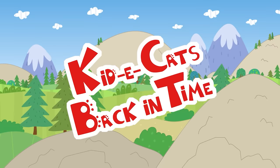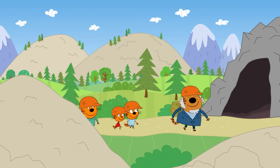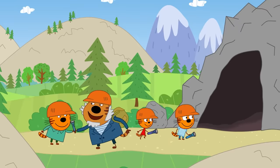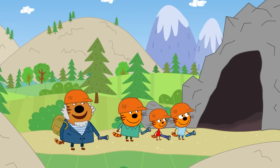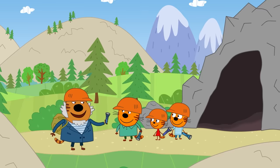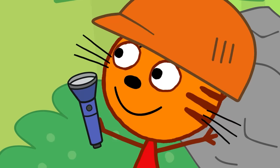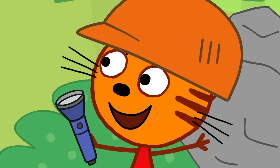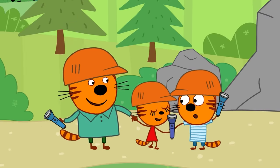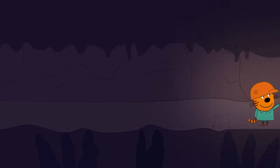Kitty cats, back in time. One day, Grandpa and the kittens set out to explore a cave. Long ago in prehistoric times, ancient cats didn't build houses like us. Instead, they lived in caves, just like this one. Don't you worry. We've got flashlights and helmets to protect our heads. They're really strong. Yay, this is amazing. We look like real cave explorers. So awesome! Me-wow! The cave turned out to be quite dark, but very exciting.